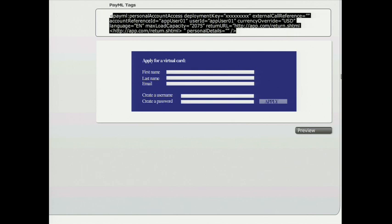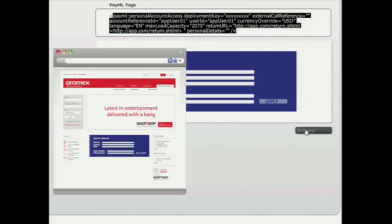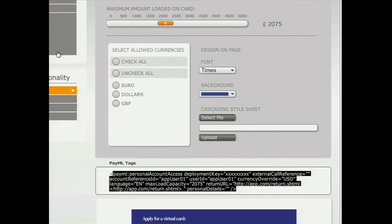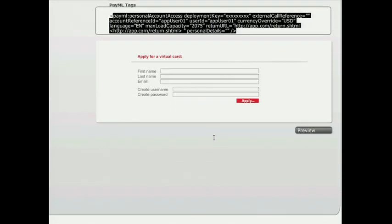But let's see how this form would look within the RMX context. And that's it. That's how easy it is to embed this functionality. Yet, this doesn't quite look right. So let's change that. That blue doesn't quite look right there. It's pretty easy to change. So I can change things like the font. I'm going to change the background to white. I can also upload a whole lot of attributes to a cascading style sheet. And that's it. Let's see how it looks. Right, that looks much, much better.